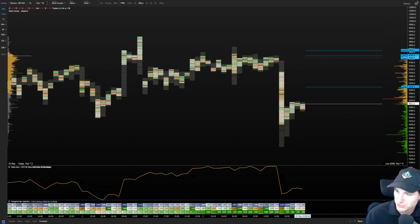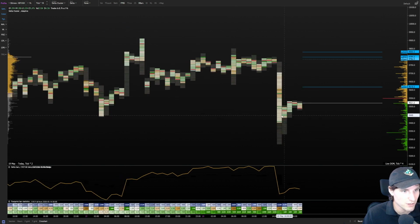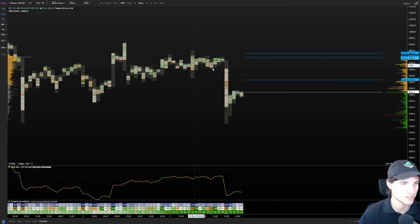In which case do you use delta profile plus FBBS instead of delta clusters plus imbalances? I guess there would be breakout, and delta profile in the middle of the range. So delta clusters are when we are looking at a higher time frame, zooming out, looking for clusters in the charts.